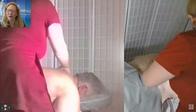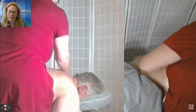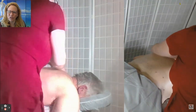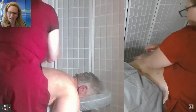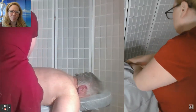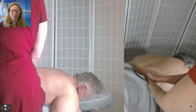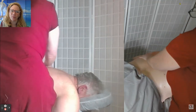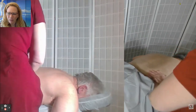And now we're going to pull across, keeping that moisturizing massage, getting the whole back. This client has some seborrheic keratosis and so forth as a geriatric client, so getting those moisturized is really nice. You would never do deep tissue or anything, but some light lotion sometimes over them is okay. You want to be careful because any type of friction can make them bleed.